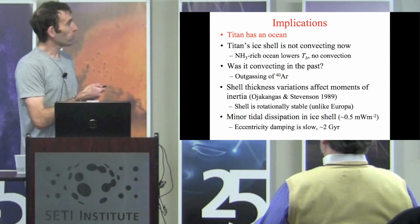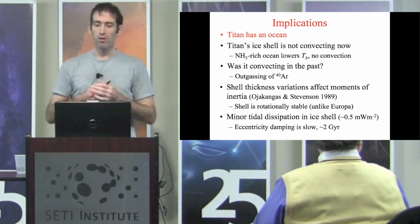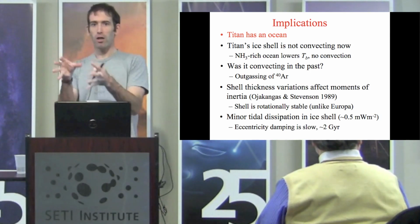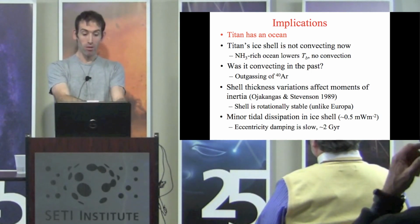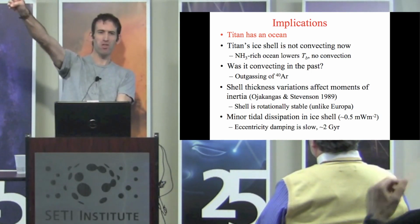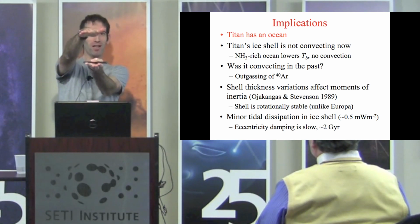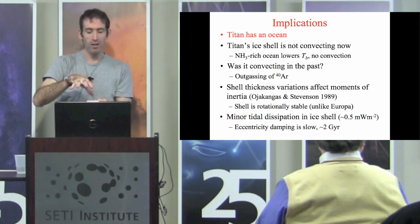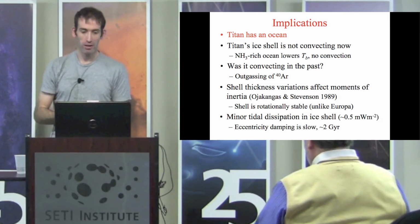Even if the ice shell is not convecting now, it may have been convecting in the past, and that's because we can tell how much argon there is in the atmosphere, and argon comes from the silicates. And so somehow you have to get that argon from the silicates to the atmosphere. And it's hard to see how you could do that if there's this 100-kilometer thick layer of ice that's not moving in between. So it seems likely that even if that shell isn't moving now, maybe it was convecting in the past.